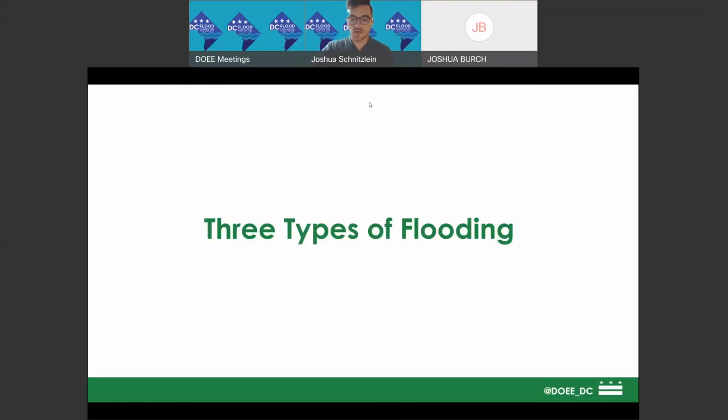So before we talk about today's flood risk, which I really encourage you to go back to Monday's meeting for, where Steve from the National Weather Service went into that further, but what to do about it? We need to talk a little bit about the different types of flooding.